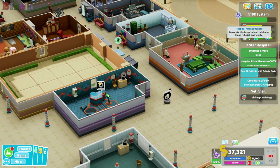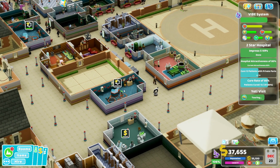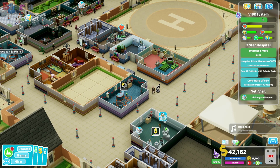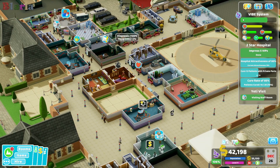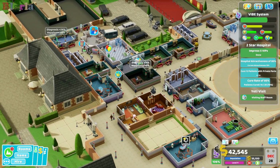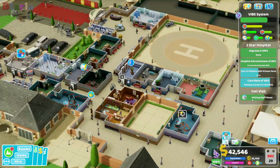Hospital attractiveness, decorate the hospital and minimise loose rubbish and waste. Also to keep it clean, hand sanitisers and keep the toilets well maintained. And lastly, the rooms. We need to decorate every room to the highest standard. So that's what it is. If we keep these scoring well, then our vibe system will score well every 3 months, and then we can cover our costs. So if this was all really bad, this would come down here and she might cover 50% of our costs at the lowest end. So that's what it is. It is about covering all your running costs.